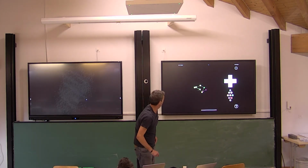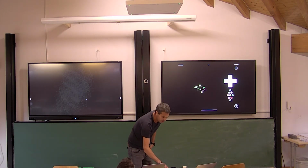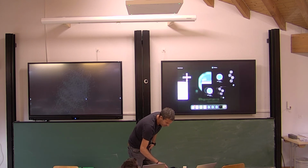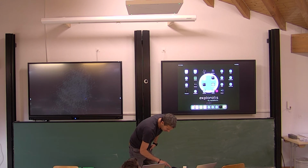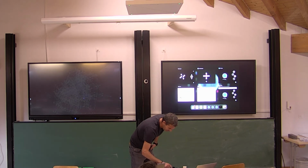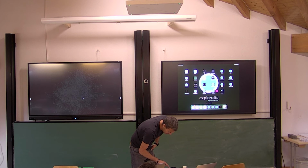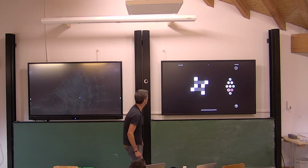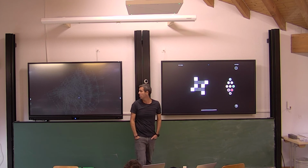And so if you have this graph here, you can sort of do it by hand. But if you have a more complicated graph, such as... this might be it. No, that's not it. Sorry. Exploratus bridges, Exploratus player one, retrace light background. Here we go. Retrace player one. If you have a puzzle like this, then the graph becomes actually quite large.